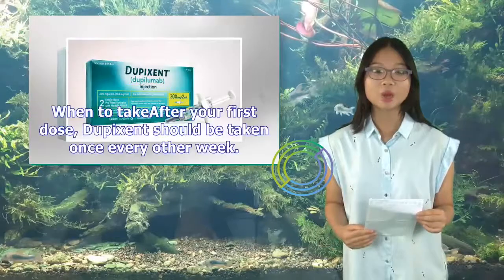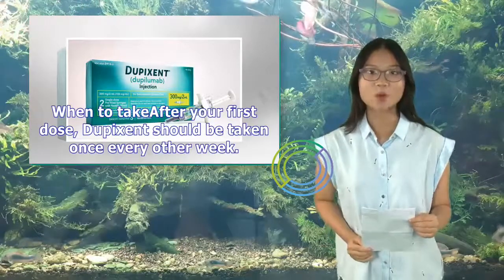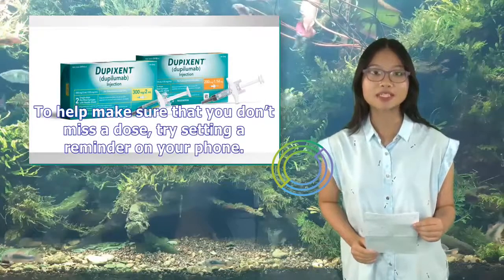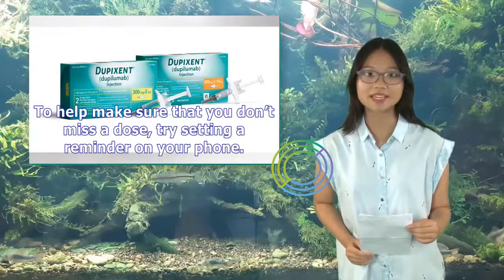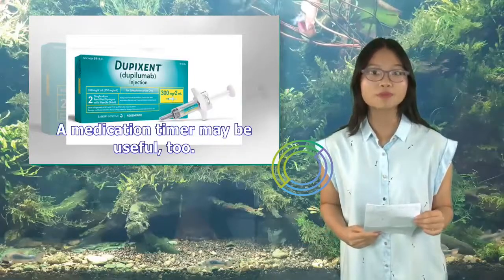When to take. After your first dose, Dupixent should be taken once every other week. To help make sure that you don't miss a dose, try setting a reminder on your phone. A medication timer may be useful, too.